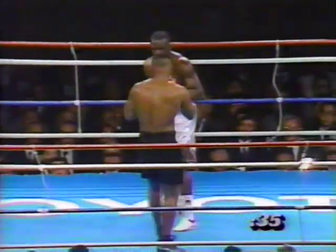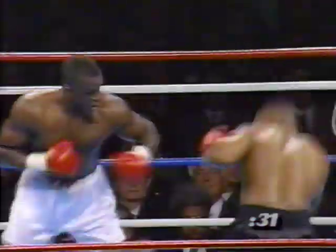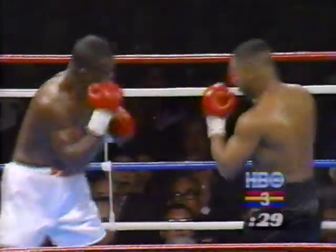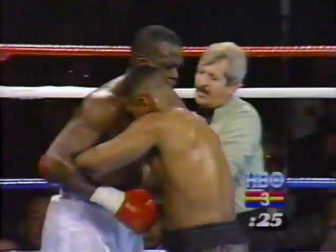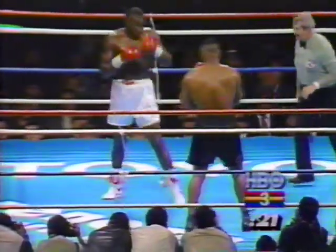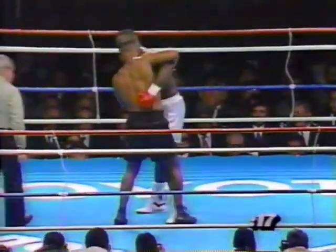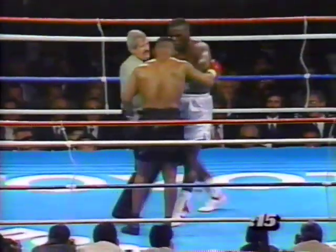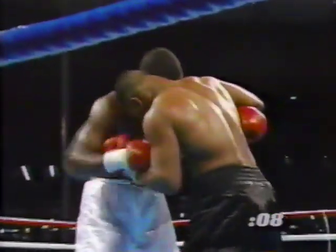Tyson's trying to leap in behind the left hook. He landed that one under Douglas's chin, near the middle of the chest. Douglas with another right hand to the top of Tyson's head. Again, Tyson's corner yelling, you've got to punch inside. Good solid left jab by Douglas. Tyson grazed him with the right.